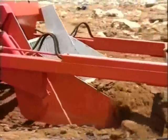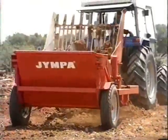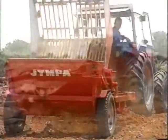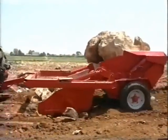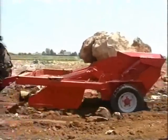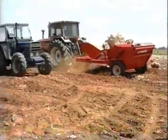This type picks up stones by means of a pin rake, which lifts them up in a hydraulic way while sieving the soil and dropping them in a hopper. This simple mechanism enables the machine to pick up stones from 8 centimeters to 200 kilograms.